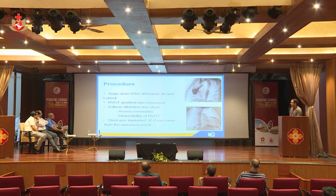Procedure: initially we have done angio in RAO 30, cranial 30 and lateral views, and we measured the RVOT gradients, and balloon dilatation was done to assess the coronaries and to assess the distensibility of the RVOT and to make the proper stent measurements. The stent was implanted 2 to 4 mm more than the narrowest point of the balloon.